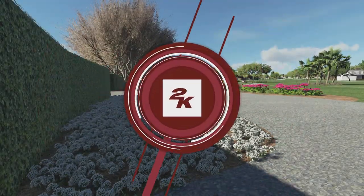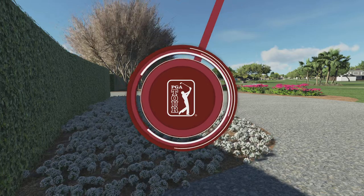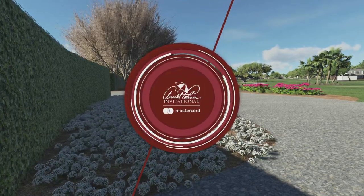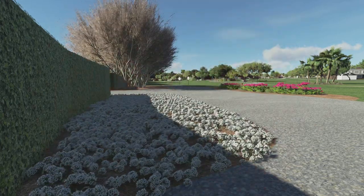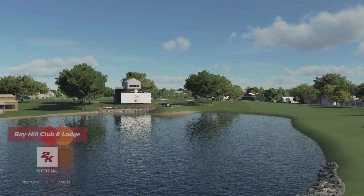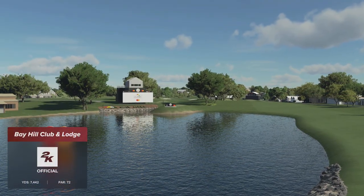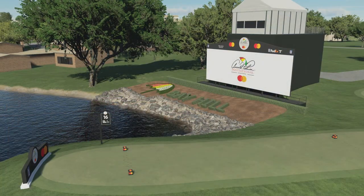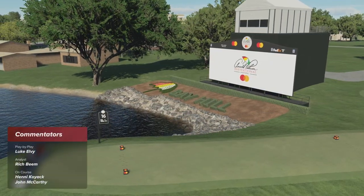2K Sports, in association with the PGA Tour, is delighted to present the season-long race for the FedEx Cup. Today's coverage of the Arnold Palmer Invitational is about to begin. Luke Elvey here alongside Rich Beam. We've managed to leave the theme parks of Orlando and head into the beautiful Bay Hill Club and Lodge. What do you think of this place, Rich?